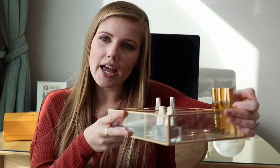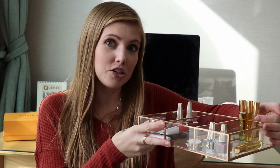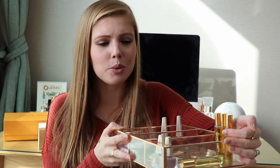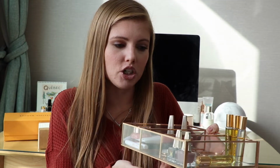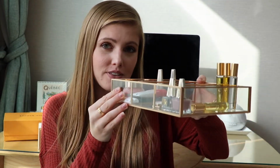I got this tray from Target and it was like 20 bucks, and again I got this for photos for my Instagram account. It's blondeyouadieu. I'll leave it on the screen right here if you want to check that out. But so yeah, this is really good because it's going to help me organize some of my skincare and my makeup, but also it's really beautiful for photos. So again, multifunctional for the win.